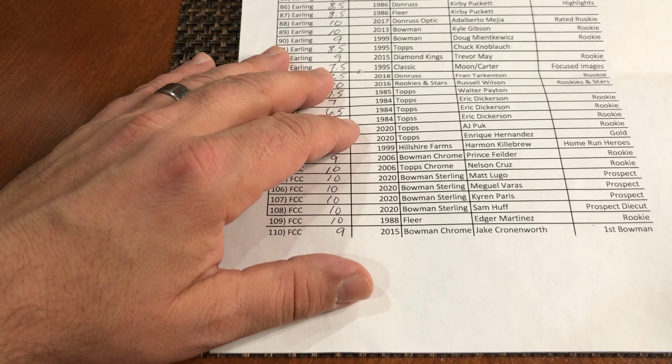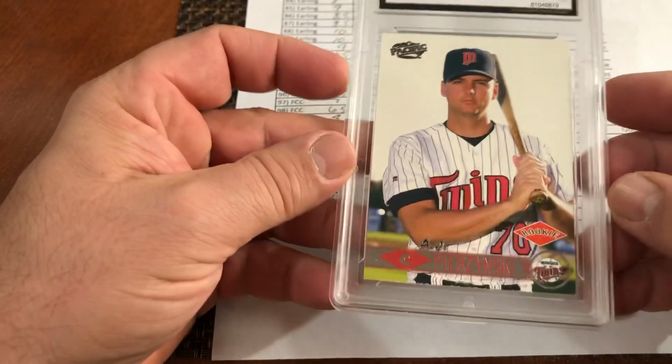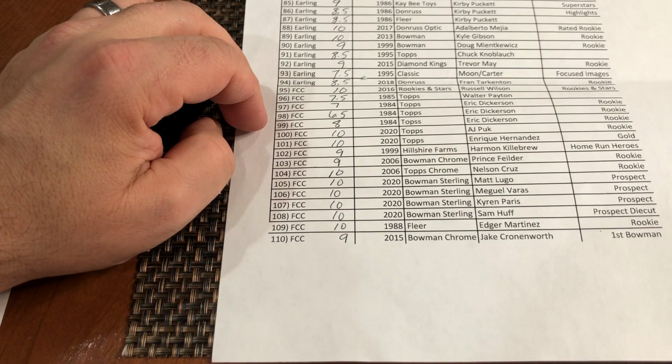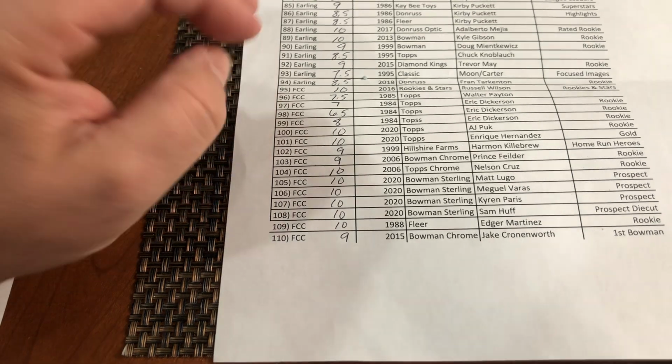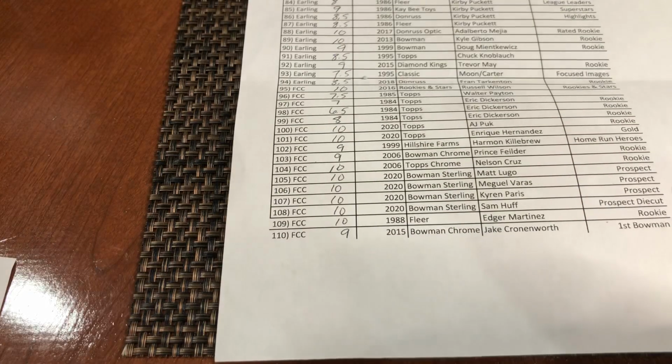1999 Pacific, AJ Brzezinski, rookie, I gave this a 10. Came back an 8.5. 2002 Topps Gold Label, Joe Mauer, rookie, I gave this a 10. Came back a 9.